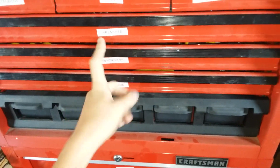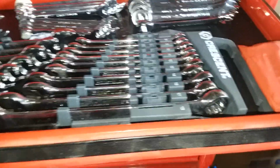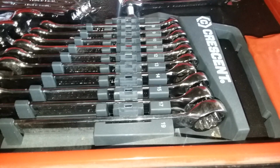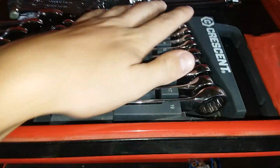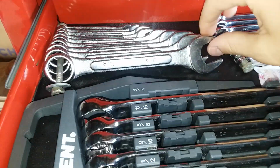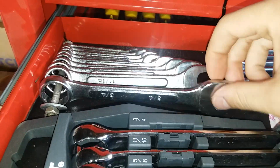The wrench drawer. This is probably my favorite drawer. I have 2 sets of these crescent wrenches, and I love them. I think it's like a 9 or 10 piece, but I have the metric and the standard right here. Then my first wrench set ever, my uncle got me when I was probably like 8 or 9. Haven't really used them. They're called Ultra Steel.